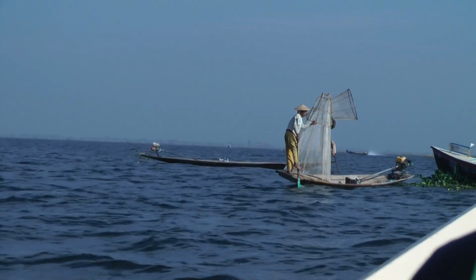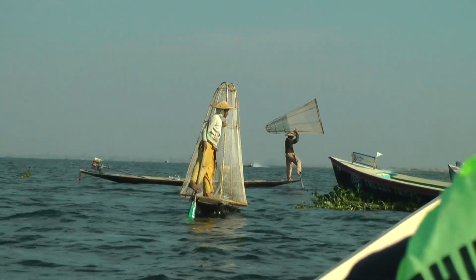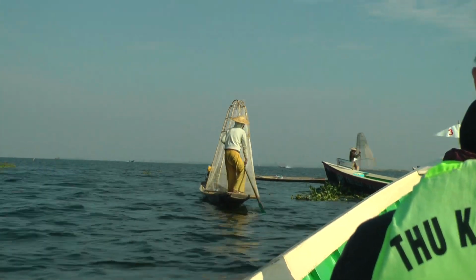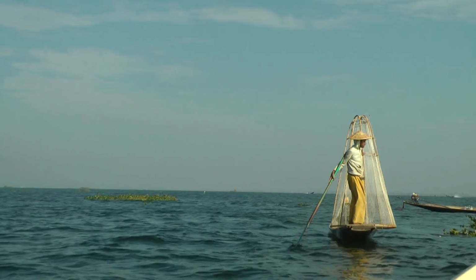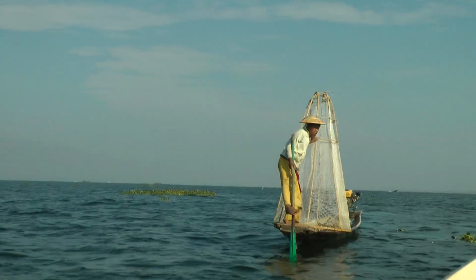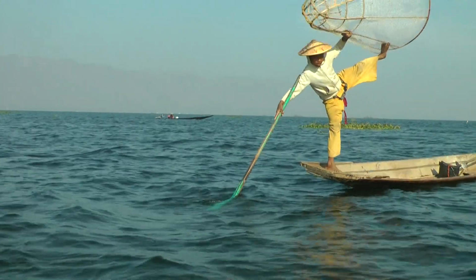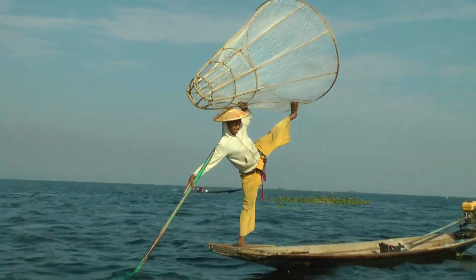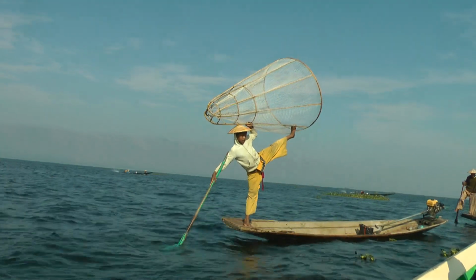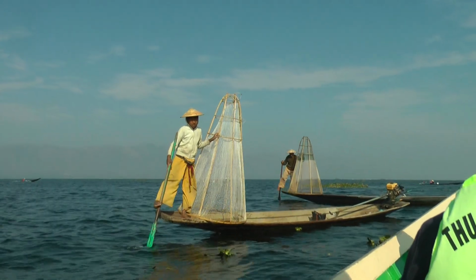These guys are hanging around waiting for tourists. Show them their rowing technique. So a young lad, this one, ain't you? They don't do this really. God, I'd love you to fall in, mate. I really would. So this is a quick demonstration actually for tourists. Give them a tip. There's the other guy there.